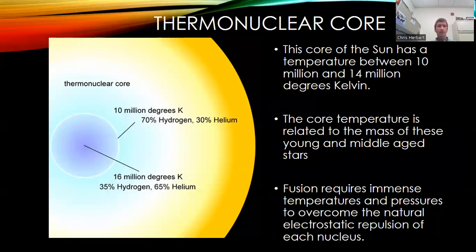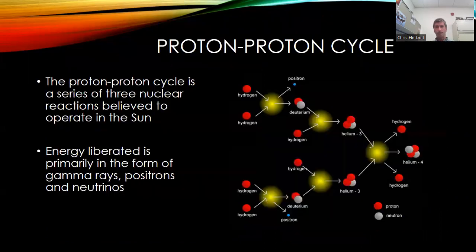The temperature of the sun's core is between 10 million and 16 million degrees. Basically, if we take an average over the volume, we come out to about 14 million degrees. But again, this is a really, really high temperature necessary because these particles have to have enough kinetic energy to overcome the potential energy. If we look at the Boltzmann distribution, to even get a small fraction of the particles to overcome this Coulomb repulsion, we've got to be over 10 million degrees.